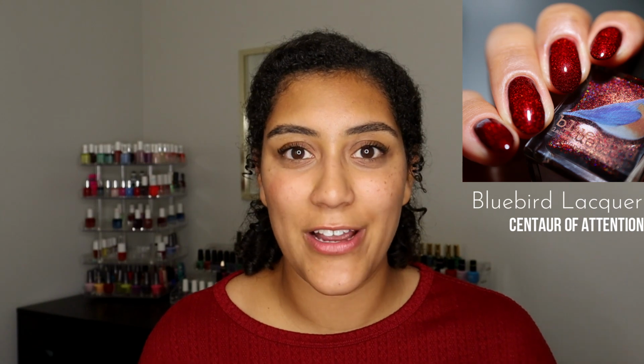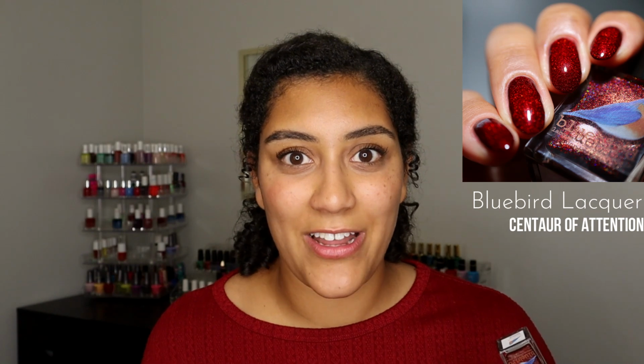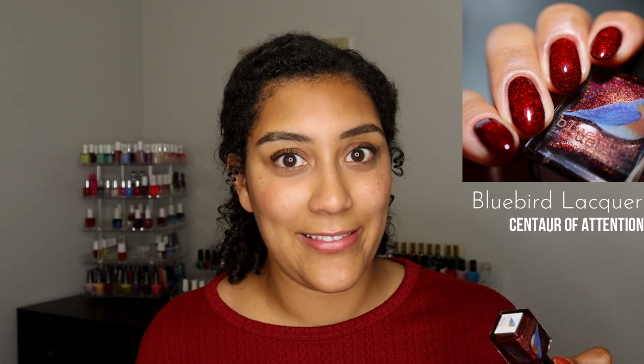It was so sparkly. It looked like crushed rubies. It was just so ridiculously beautiful. It's absolutely one of my favorite polishes of the year. It's probably one of my favorite reds in my collection, I'd say definitely top 3. And you know I love reds. I wear a decent amount of red polishes, but this just had a hold on me.